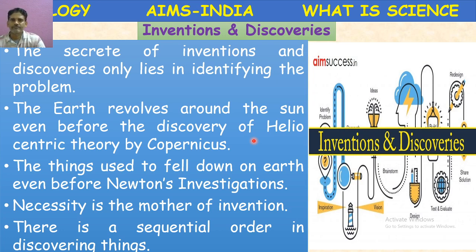So many scientists. Discovery of the solar system, Copernicus, in 1540, the 15th century. Next, discovery of specific gravity, Archimedes principle. Archimedes introduced specific gravity. Then the electron was discovered by J.J. Thomson. The element hydrogen was discovered by Cavendish. Then the lift or elevator was invented by Otis. The next, law of electrolysis, Michael Faraday.